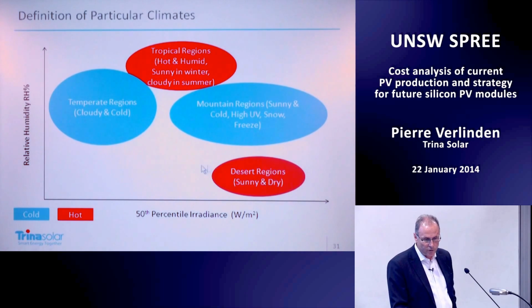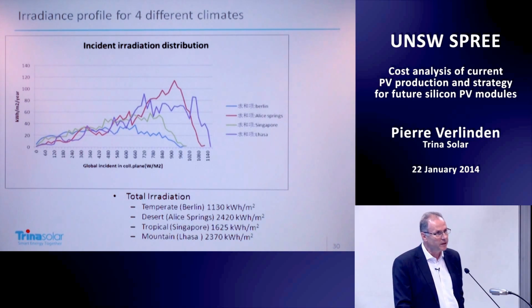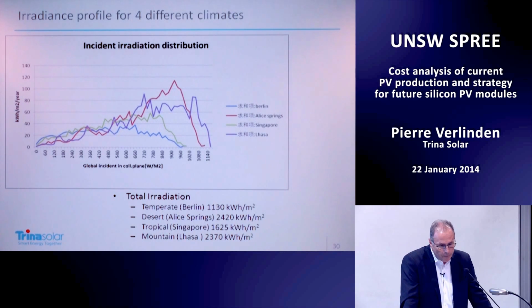And if you classify those different climates, you could see in terms of humidity or in terms of intensity. And intensity, in this case, I would consider the 50 percentile of the intensity of that irradiation. So for example, if I take the temperate climate, the 50 percentile is about 500 watt per square meter. Although the module has been designed for 1,000 watt per square meter. So the module is over-dimensioned, over-designed for that particular climate. It will never see 1,000 watt per square meter, or very, very rarely, when the sun is in the middle of a lot of white clouds and you suddenly have a lot of intensity, but that doesn't last very long.